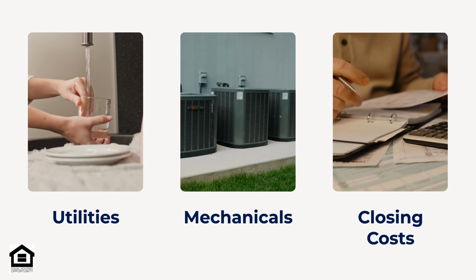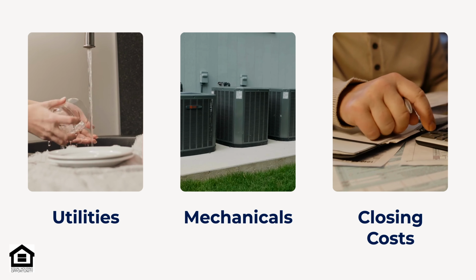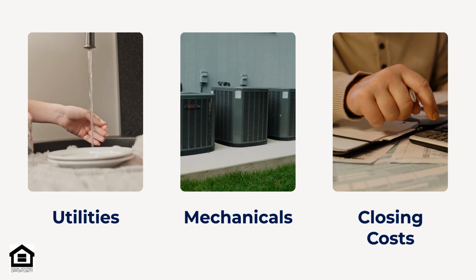So now you know 3 of the hidden costs that catch most home buyers off guard. I've seen too many first-time home buyers lose their dream homes because they weren't prepared for these costs. Don't let that be you.